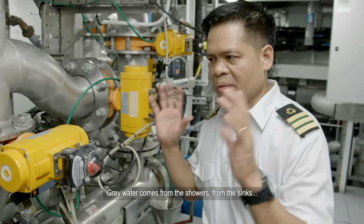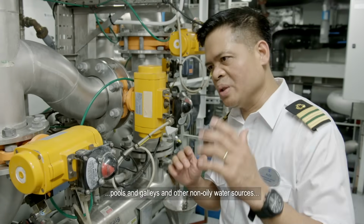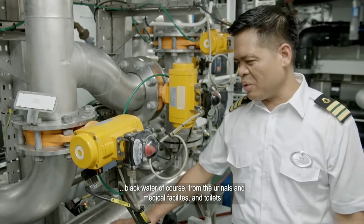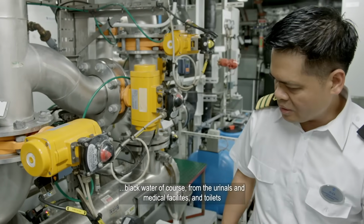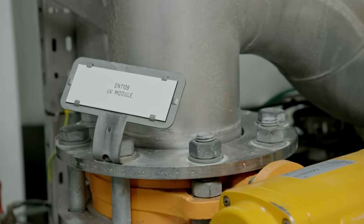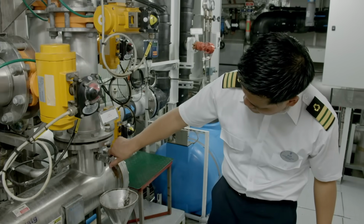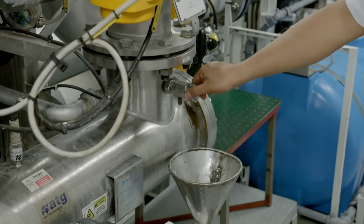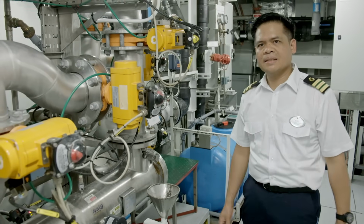Gray water comes from the showers, from the sinks, pools, and galleys, and other non-oily water sources. Black water, of course, from the urinals and medical facilities and toilets. Using ultraviolet lights, the machine neutralizes bacteria in the wastewater. This equipment is very, very important because it makes our water clean.